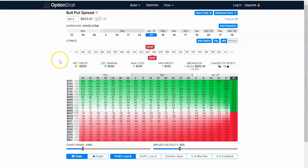$660. Going through a free tool called OptionStrat. It's an option simulator. Doing a bull put spread. We're going to go long, and we want to go out to January of 22, which is January 21st. We want to invest $500. In other words, that's what we have to put up for margin. And our profit and our loss are about the same, about $250.